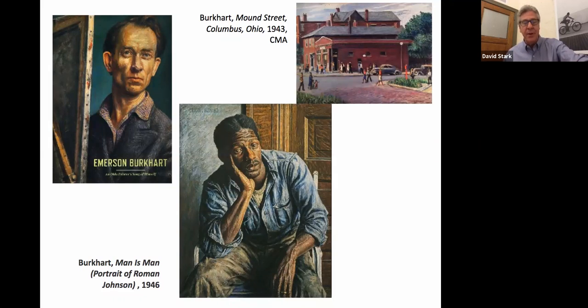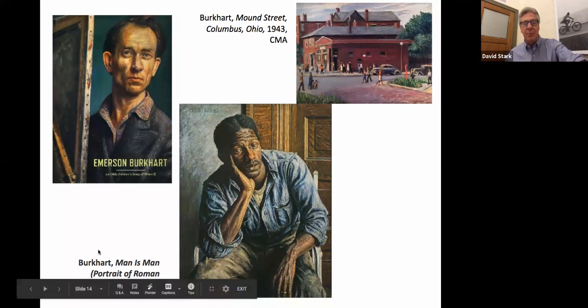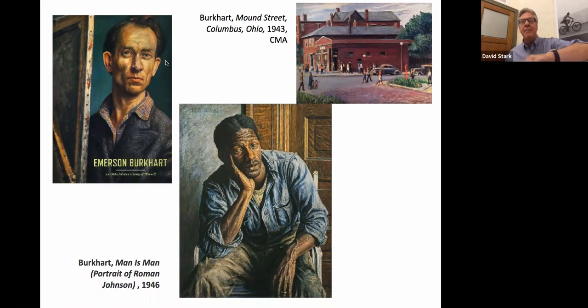And I've also put in boldface, when you see the artist and title caption in boldface, that means that the work you're seeing is in gallery 2. If it's in plain type, it's either elsewhere in the museum, or in the case of this Mound Street, it's in storage. All right, just wanted to make that clear.